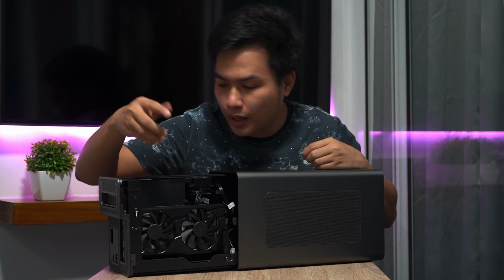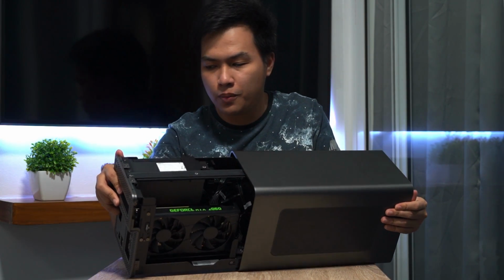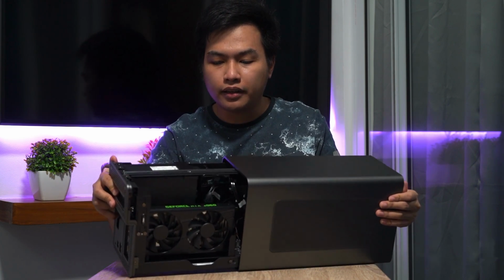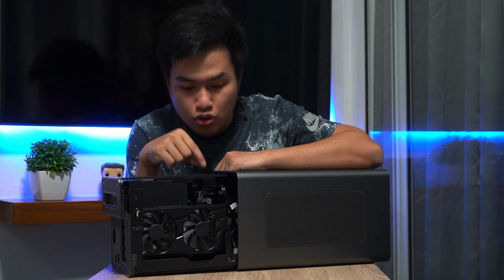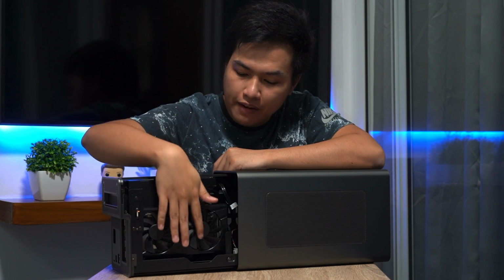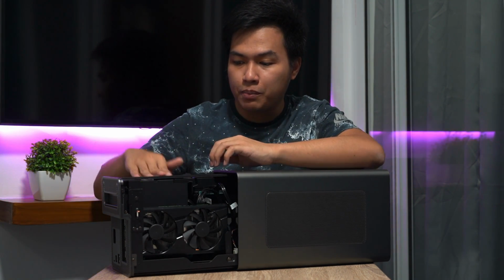So you can see here, I'm not sure if you can see the branding. Let me just tilt it for you. It has a GeForce RTX 2060, and I cannot show it to you, but it has a SATA SSD installed also on this part of the BoostStation. So this is the graphics card, this is the storage, the extra storage that I was talking about. And behind the graphics card, it also has its own power supply.